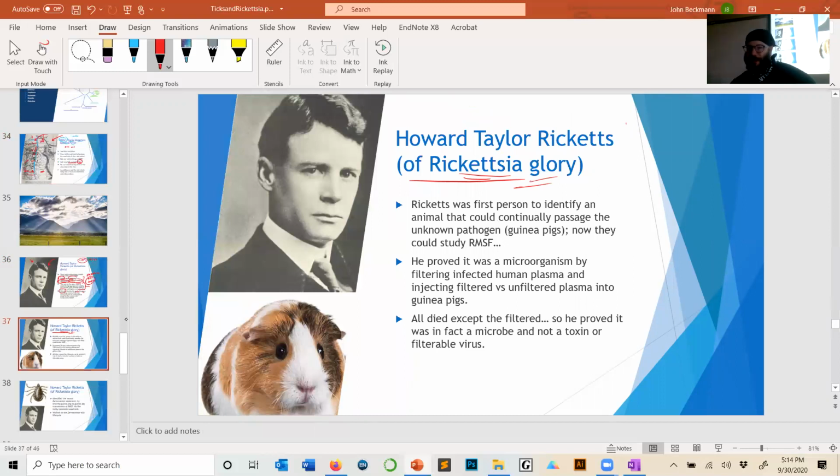So the first step to studying what this disease is like, let's try to set up a safe laboratory, a relatively safe one, probably would be considered unsafe nowadays, but a relatively safe laboratory setting through which we can culture the organism that's causing this disease.